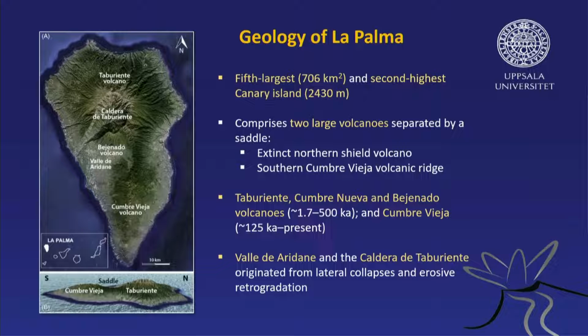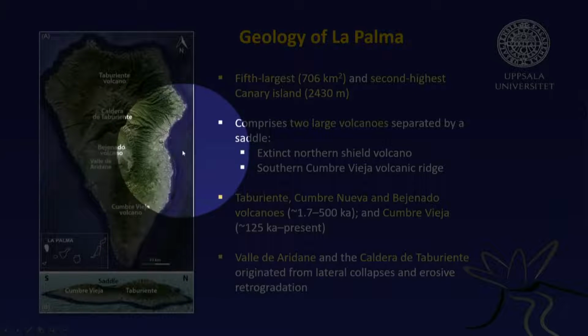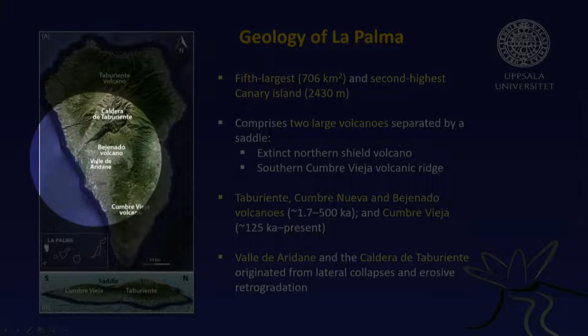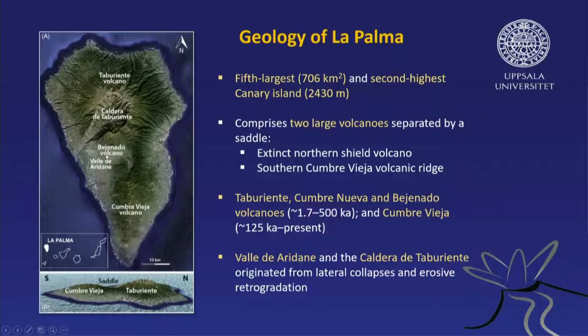There's 2 population centers, effectively, and I should point this out. So this is one here, round about Santa Cruz, the capital. This is actually Calderita, the little hole in the ground here, and we are actually lying just in front of that little volcano here. But again, it's calm today. It hasn't erupted for 1 million years. And this is the other densely populated area. This is Los Llanos on the western side.